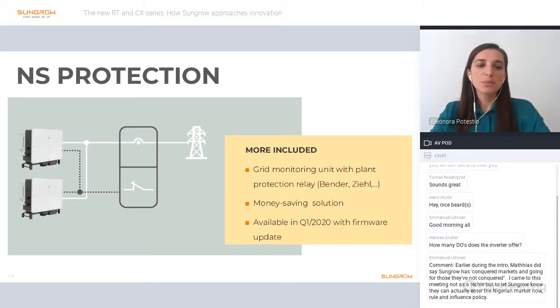The monitoring units compatible with our inverters are usually devices from Bender, for example, or from Zell Industry. The protective devices we have with inverters can monitor the voltage and frequency of the supply network for compliance with the specific tolerance. So in case the measured values are out of the specifications, then the grid feeding is interrupted by opening the interface switch, therefore keeping the system safe and in compliance with the regulations.